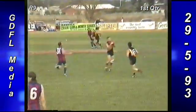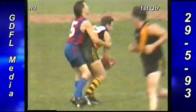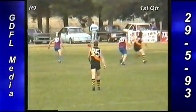A little kick from Bath is a good one, and taking the mark is the big fella Steve Thompson. He's got a player on in the middle. Nice kick too by the big fella, showing good skills. Finds his teammate who spins immediately on the left foot, and a little kick. They've had five possessions, haven't gained much ground, and Collinger takes the mark.